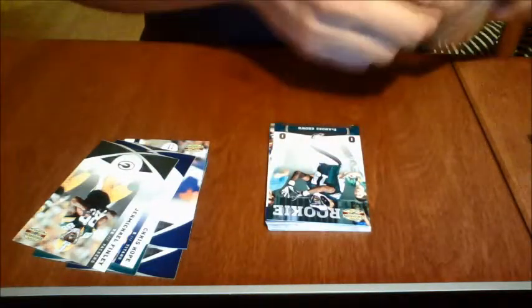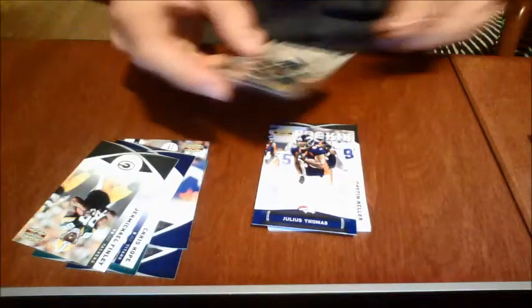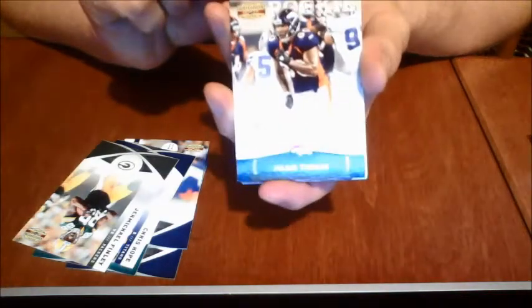Usually you get one per pack, but there's one for the Eagles. DeAndre Brown. I guess the Eagles are also in the NFC East. Numbered 250. DeAndre Brown. Julius Thomas rookie card. Nice. The rest are generally just base.